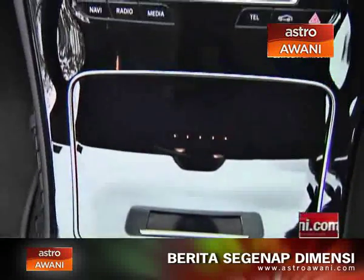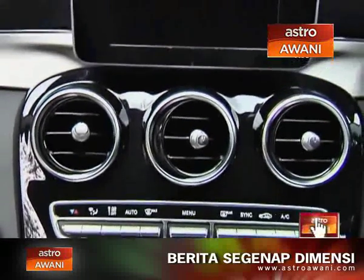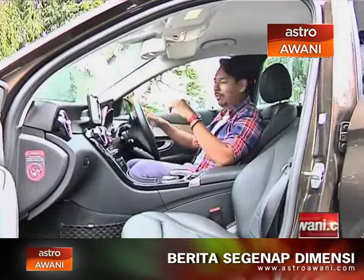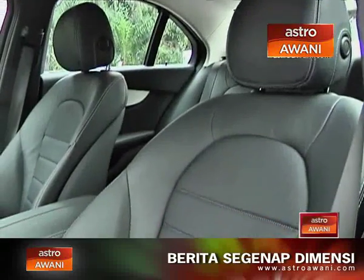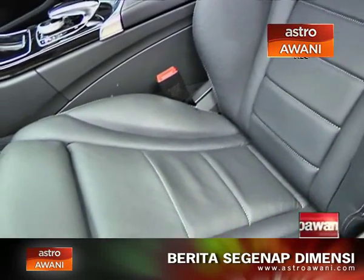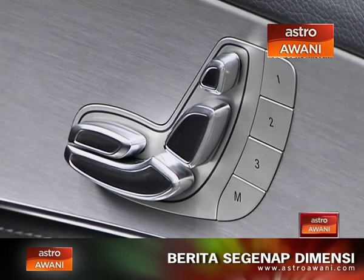It's got a tablet-style 7.5-inch, well, it's not touchscreen, but it's a TFT screen, crystal clear pictures, and everything just looks wonderful. The perforated leather, the beautiful leather seats, which are power adjustable, and you've got memory and all that. It's a great place to be in. It looks very smart indeed.